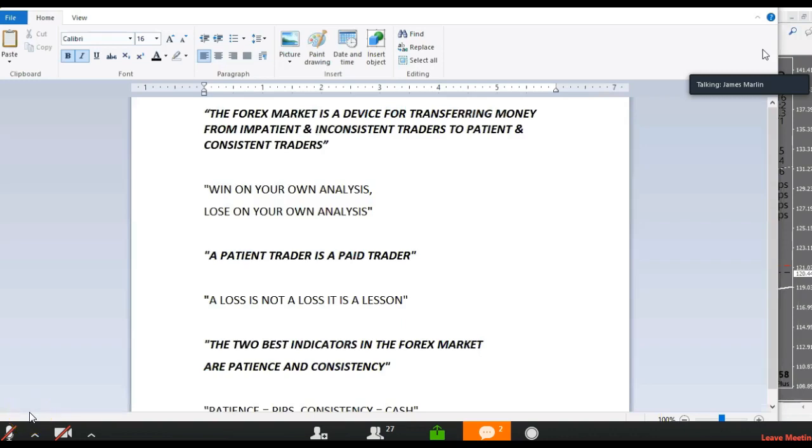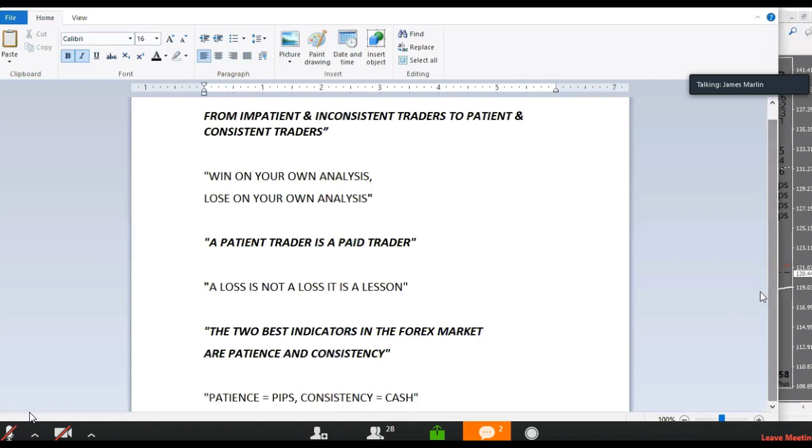Another trader I know, named Jason from New Zealand, said he waited 21 days for USDCHF to line up. 21 days. A loss is not a loss, it is a lesson. For me, the two best Forex indicators are patience and consistency. Patience equals pips. Consistency equals cash.